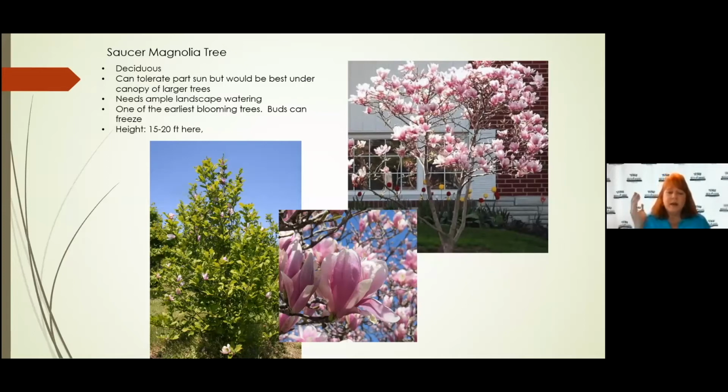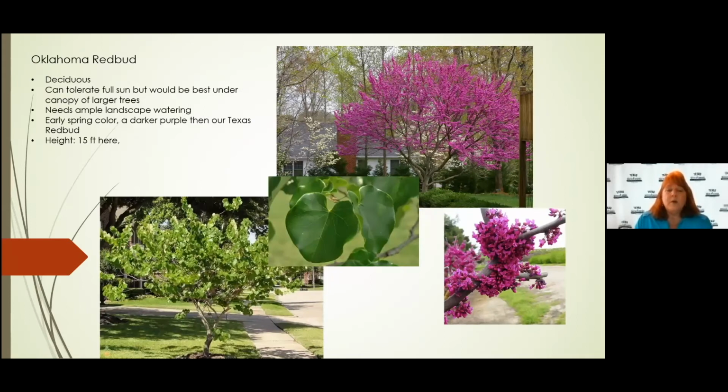And of course, both of my saucer magnolias' buds froze during the freeze that we just had. So this year was sort of a bust, but they put out really pretty green foliage and are definitely an eye catcher in your landscape, and your neighbors will be envious if you plant one. So consider this, and they have beautiful soft foliage the rest of the year, and I think just make a very nice statement tree.